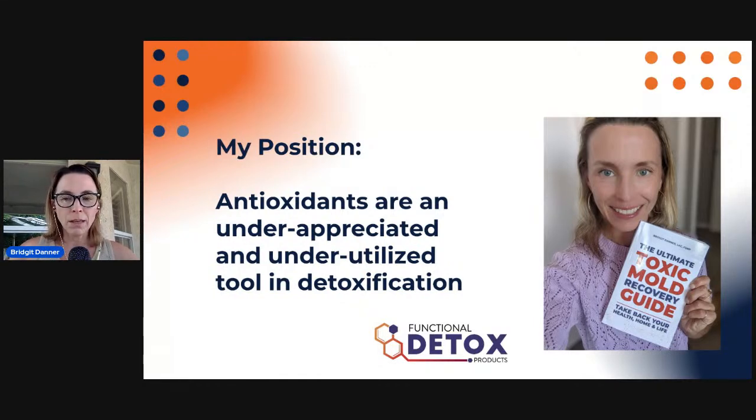This is the book on the slide, The Ultimate Toxic Mold Recovery Guide. And I was covering some top supplements for detox from mold, and glutathione is one that you've probably heard of. But as I went to study glutathione and exactly how it works and other antioxidants, I was really impressed and I wanted to learn more.